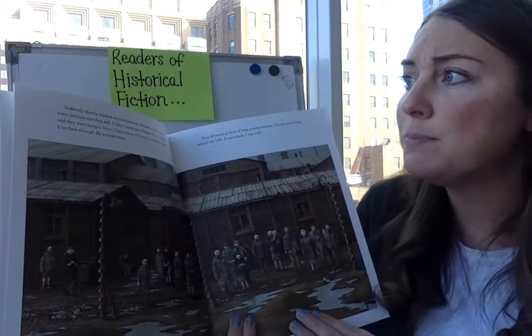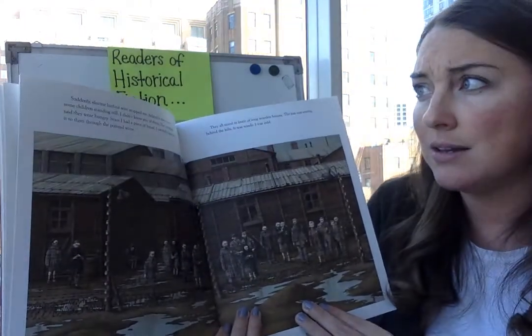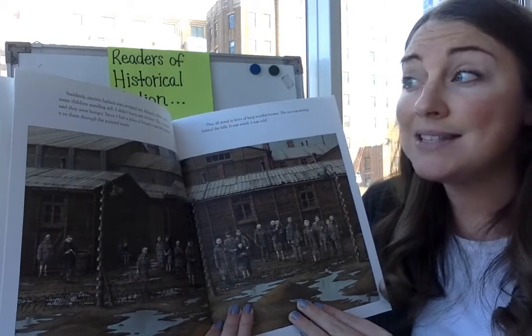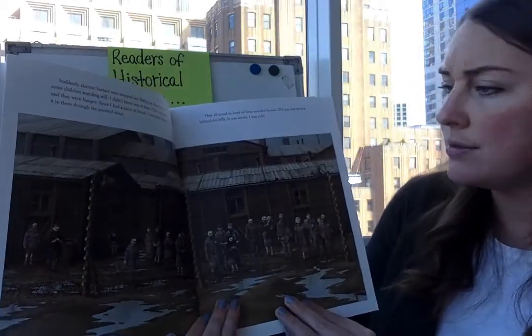Suddenly, electric barbed wire stopped me. Behind it, there were some children standing still. I didn't know any of them. The youngest said they were hungry. Since I had a piece of bread, I carefully handed it to them through the pointed wires.